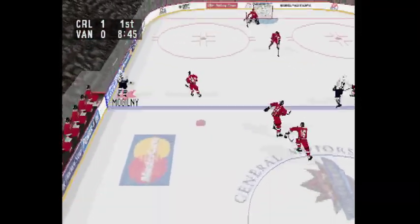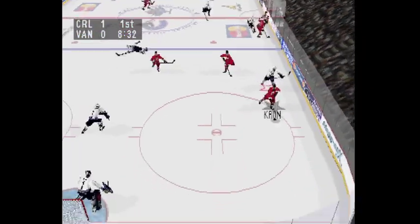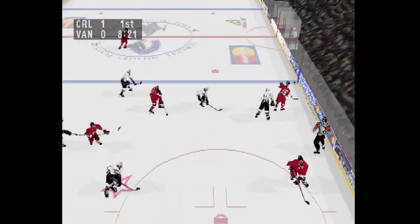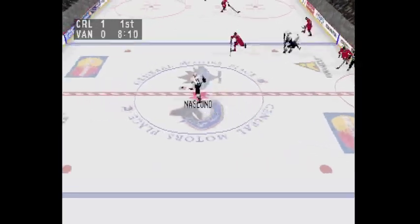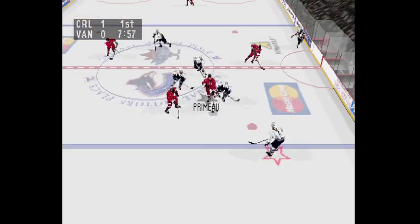8:48 left in the period. McGillney shoots! Burke stops that. Brown gets hit. Long pass to Kron. To the net. To Primo. To Kapanen. Haller passes. To Kron. A shot! He passes it over to Kapanen.